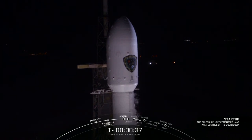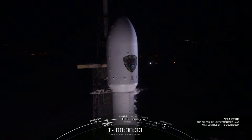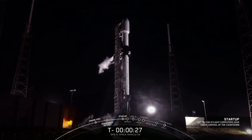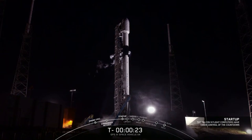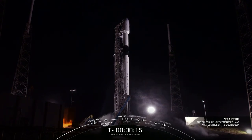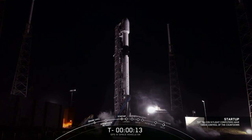Everything continues to look good. Pressurizing the tanks one final time here to get ready for liftoff. But right now at T-minus 30 seconds and counting, all systems are go for the launch of Falcon 9 with GPS-3, space vehicle number 4. T-minus 15 seconds. Falcon 9 is configured for flight.